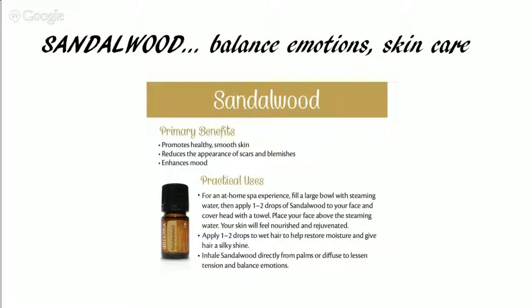And then we have sandalwood. Sandalwood is another one I haven't tried. So a lot of these this week I have not tried yet. So I am excited to put these on my list. I like to keep a little ongoing list of oils that maybe I haven't tried yet or that I want to get to know better. And this was one of them.